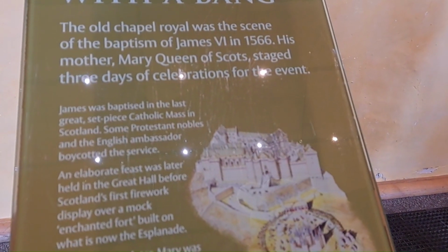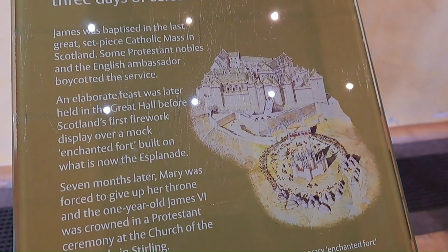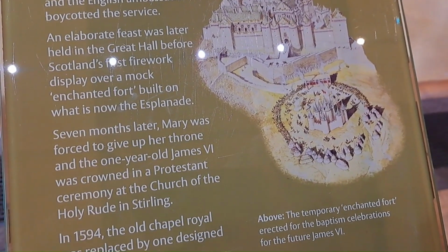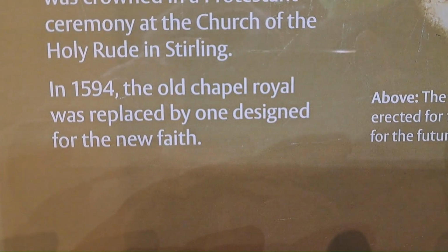The building of this new chapel royal in the park of afterwards. Today's money, 17.5 million gold and navy. I'm sure some of you will have heard of this.